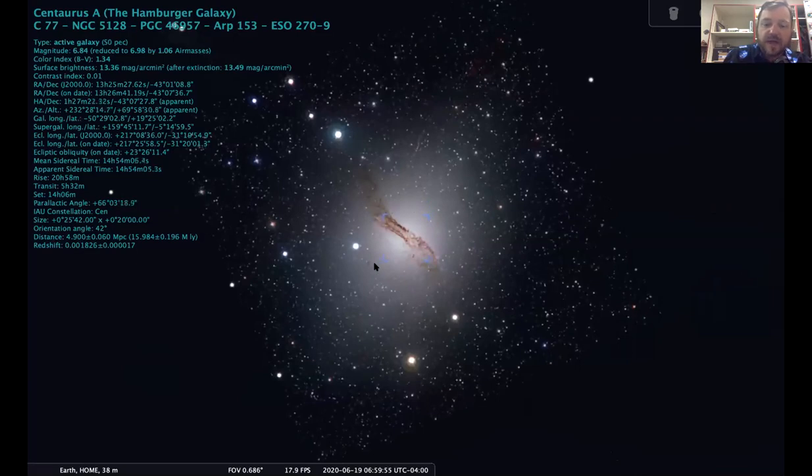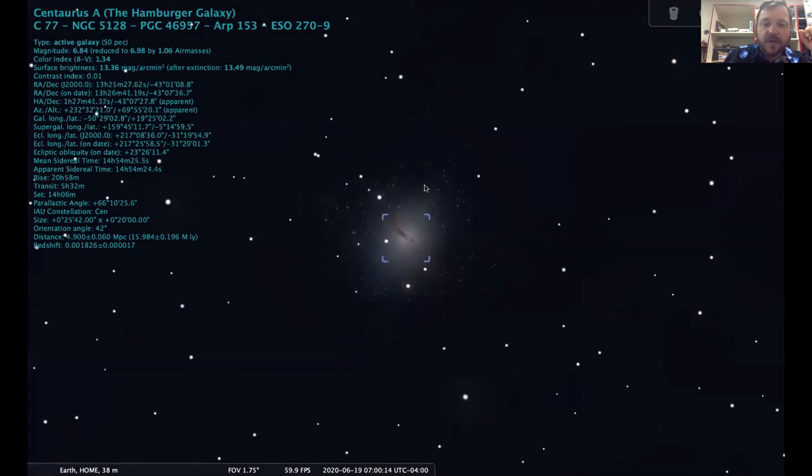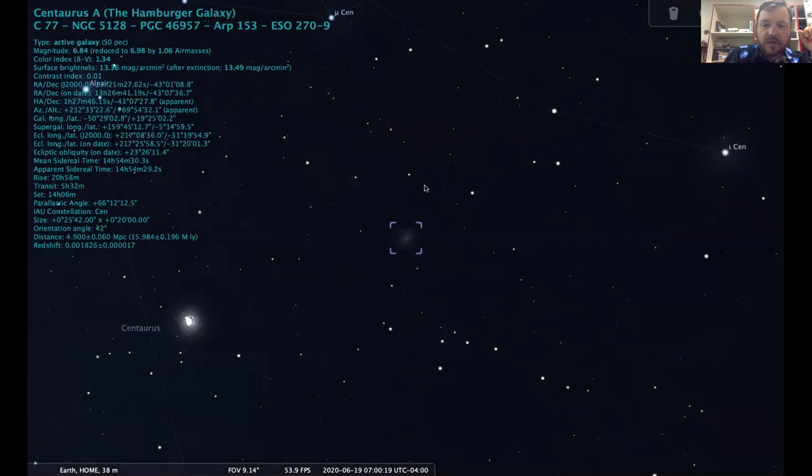It's actually one of the most active galaxies. We call them active radio galaxies in the universe. It's been one of the first ones to be observed this way, and it's still observed, and it's a great way for us to learn about how these very powerful galaxies are behaving. So again, Centaurus A is a great object to look at. I'm going to go ahead and stop sharing my screen here. And Brett, when you're ready to show off Centaurus A, we'll take a look at it.